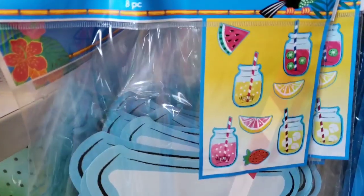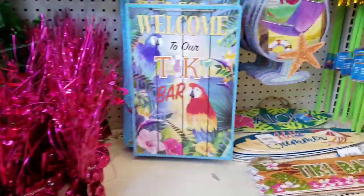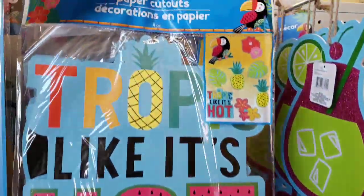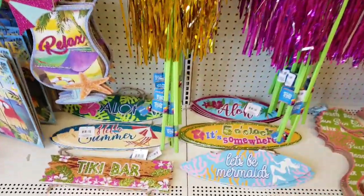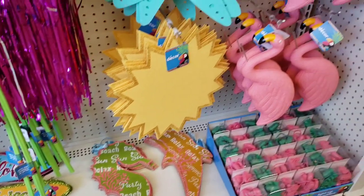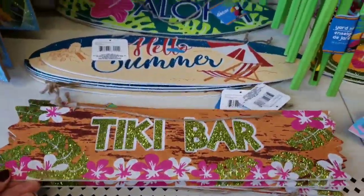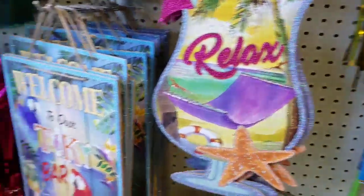Paper cutouts, those are the ones that you get, and they're a pretty good size too. Cute little centerpieces. Here's the wooden signs. Lots of glitter. Some more paper cutouts. There's more signs down there. Those are cute. The seahorse, dolphin, flamingos. Here's those signs again. I'm just going to show you that they're individually and they don't hang together. But if you bought all of them, you can hang them together. Anything is possible.